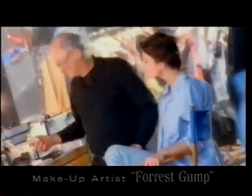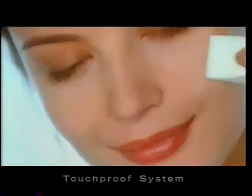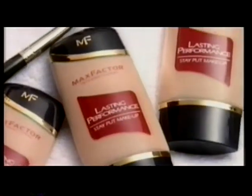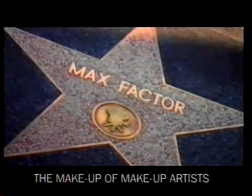Don't you wish your foundation stayed on your face and not on your clothes? So do I. I'm Dan Strebeck. I was the makeup artist on Forrest Gump. Max Factor's new lasting performance. Its touch-proof system sets to a smooth finish. You can change your clothes, you can hug somebody, you can touch your face without having to retouch your makeup. I've seen a lot of foundations come and a lot of foundations go. Action! Max Factor's new lasting performance. It's virtually smudge-proof, and I've seen the proof. Max Factor's new smudge-proof foundation. Max Factor, the makeup of makeup artists.